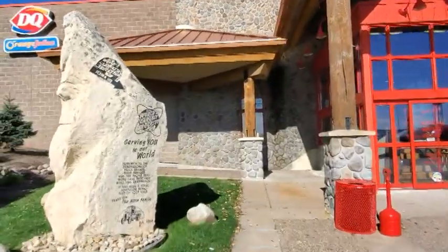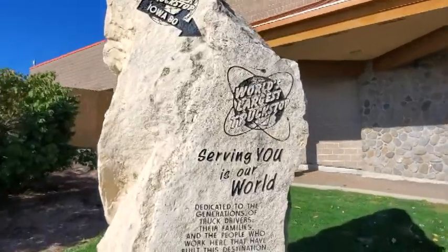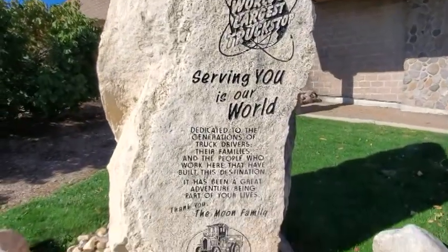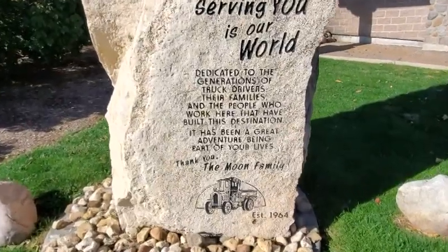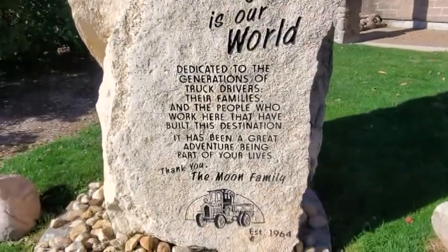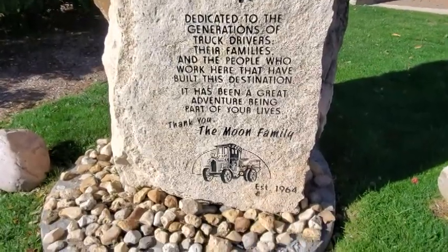So, about to enter this place, world's largest truck stop. Serving you is our world. Dedicated to the generations of truck drivers, their families, and the people who work here that have built this destination. It's awesome.